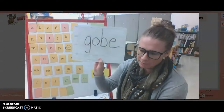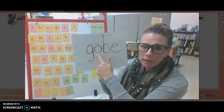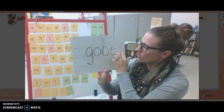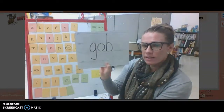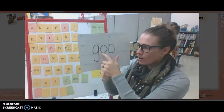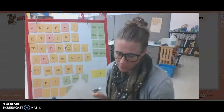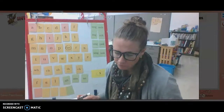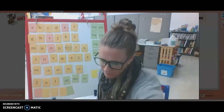What does this one say? Gob. Kind of a silly word. And if I take off the E, now what does it say? Gob. The vowel sound changes from long to short on that one. Okay. Now there's something else we need to look at.